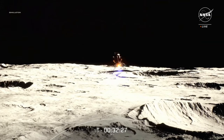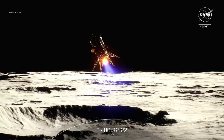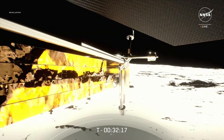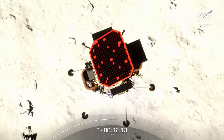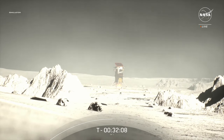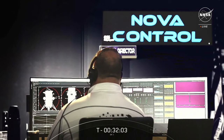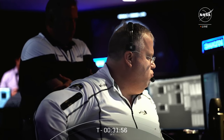With a safe site identified, Odysseus enters a 3 meter per second descent, then down to 1 meter per second for the last 10 meters to the lunar surface. Now, the lander is using an inertial measurement unit, which is similar to a human inner ear that senses rotation and acceleration. Flight controllers expect about a 15-second delay before confirming the ultimate milestone, softly landing on the surface of the moon. And I can tell you, just from doing our simulations, that's the longest 15 seconds you'll ever experience as you wait for the final light to turn green to indicate that you've landed on the moon.